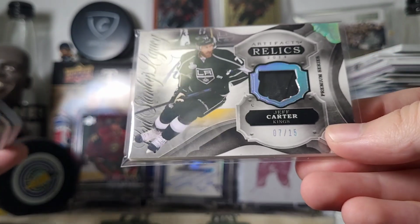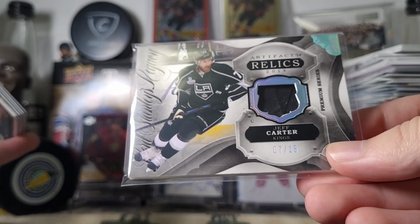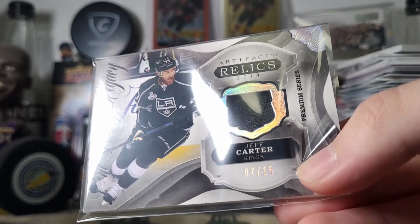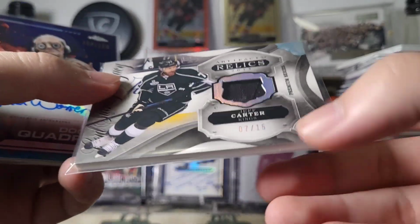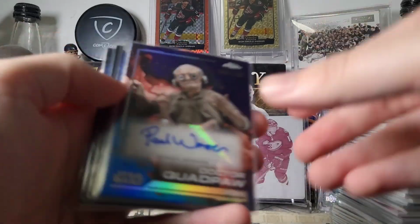This has been on the site for like 5 years. Jeff Carter, Lord Stanley's Legacy. I guess stick tape out of 15. 7 of 15 again. Yeah, it was like $15 on the site or something like that. I'm like, man, I'll just finally get it.